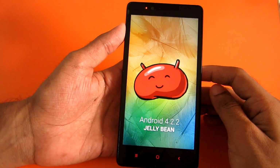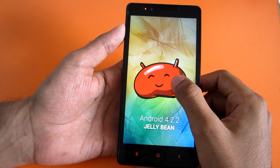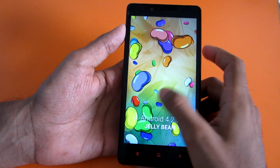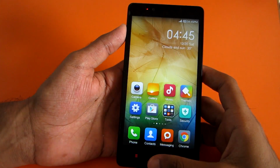And that's quite a major hit for the Redmi Note, because it's been around 1 year since it was released and there is no sign that the KitKat ROM will be released. Xiaomi is just promising that they will release KitKat or they will release something else, but it doesn't seem like they are going to release it very soon. And I think the problem behind this is the MediaTek processor. It might have got the updates faster.